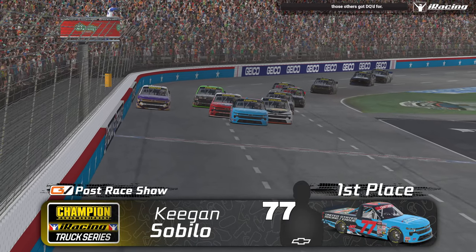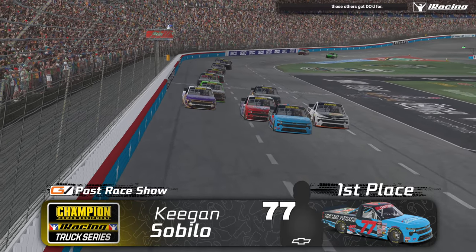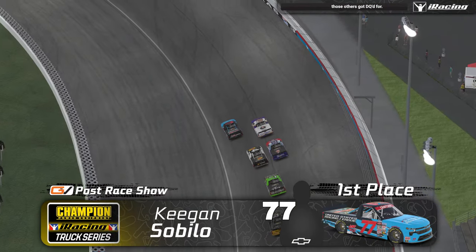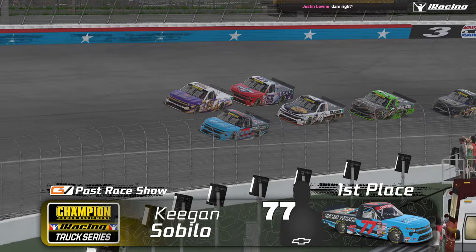But that's a great thing about racing in this league and the Champion Power Equipment Truck Series. You never know what's going to come. It's always testing you, whatever position you're in. And that could have been, like you said, a fifth place finish, or it could have been a win like this. You just never know what's going to end up happening.